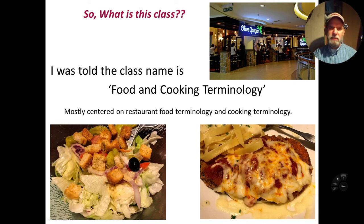So what is this class? Olive Garden. Do you know what Olive Garden is? It's a very popular Italian restaurant in the USA. But what's the purpose of this class? I was told the class name is Food and Cooking Terminology.